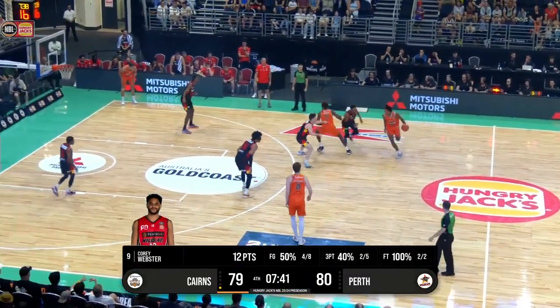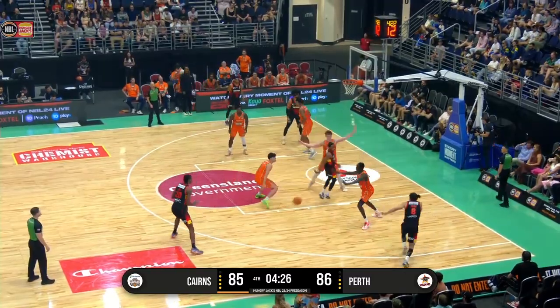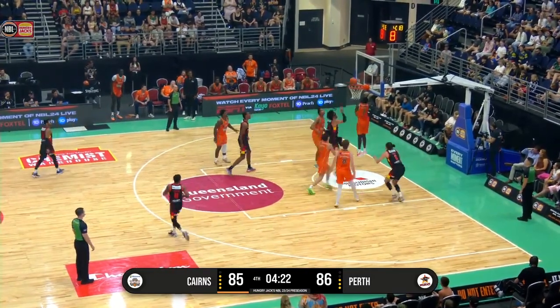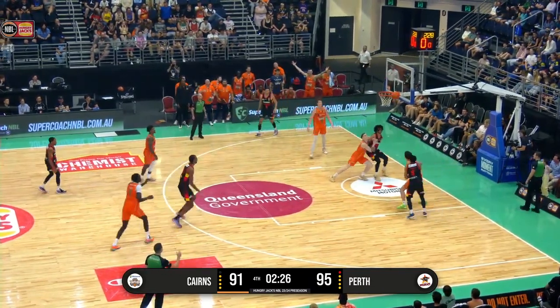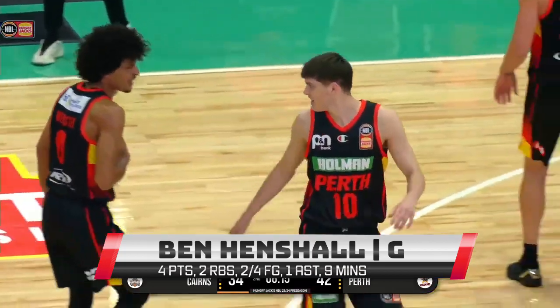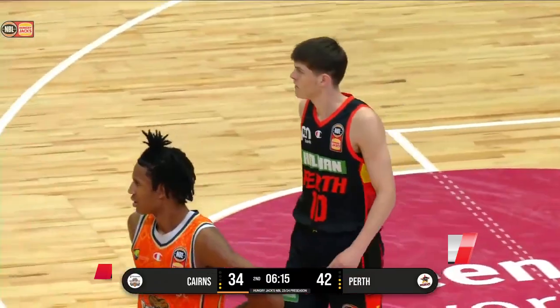Solid instincts here to rotate and disrupt the pick and roll. He does an excellent job at shielding the ball and attacking this closeout by Taran, finding Keanu for the easy lay-in at the rim. Bit of a rough miss from 3 to close things out, but he went 2 for 5 on the night. And moving on to his teammate, 19-year-old Aussie guard Ben Henshall, who's causing a little bit of buzz for himself in the NBA draft scene.